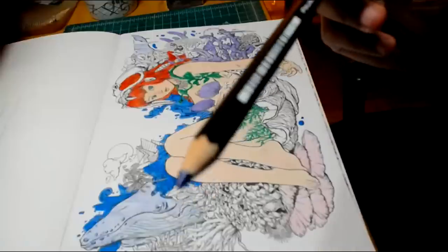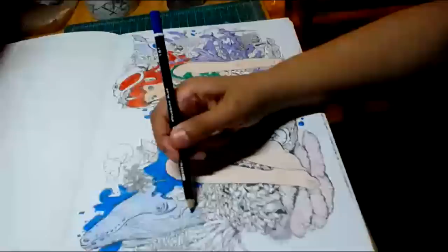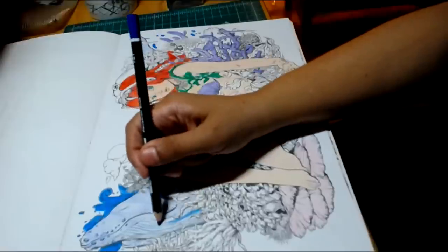So now this one is Prussian blue. Almost matches this, but it doesn't exactly.